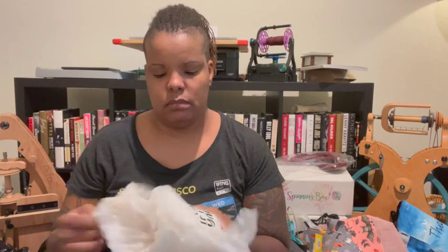I got a mug, which I showed on Instagram already. It's not hoarding if it's yarn. It's pink on the inside. And it's from Lenny Mod Handmade Ceramics.